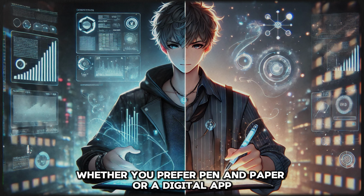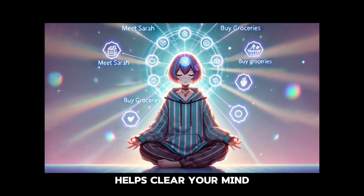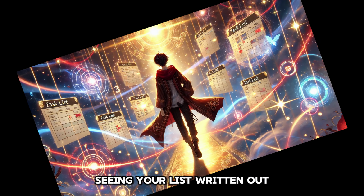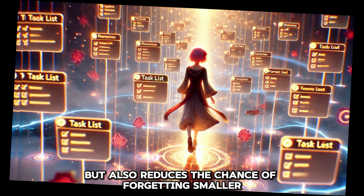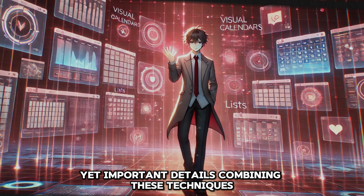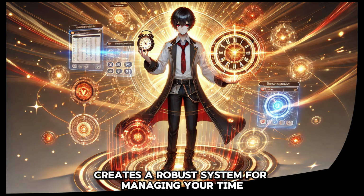Whether you prefer pen and paper or a digital app, writing down your tasks for the day helps clear your mind and provides a clear roadmap of what needs to be done. Seeing your list written out not only improves your focus, but also reduces the chance of forgetting smaller yet important details. Combining these techniques, visual calendars, digital reminders, and daily lists, creates a robust system for managing your time.